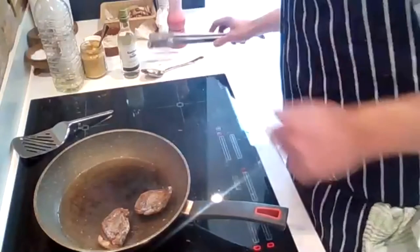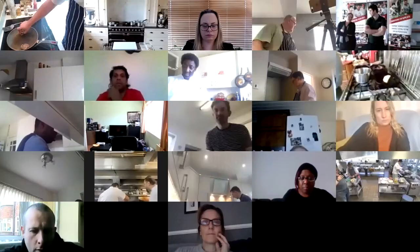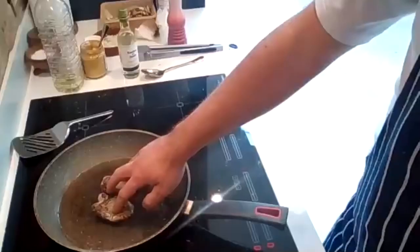Smelling fantastic as well. If you've got the thyme leaves on it, my kitchen smells lovely now. And I've kept the little mini fillets on. I'll just lift them up a bit to cook, just to penetrate it a bit, but it will all get sliced. So another minute on that side.